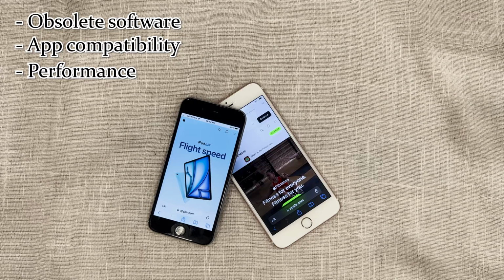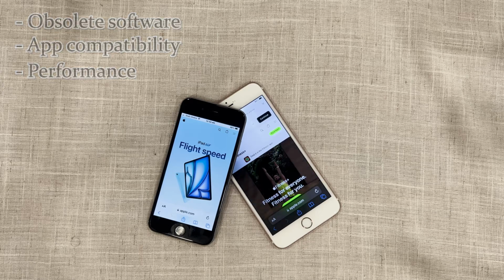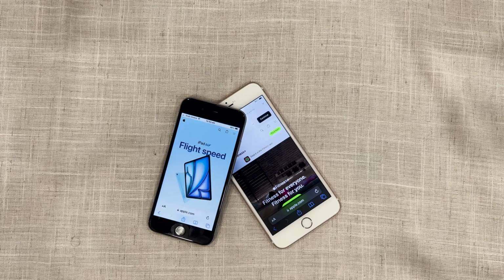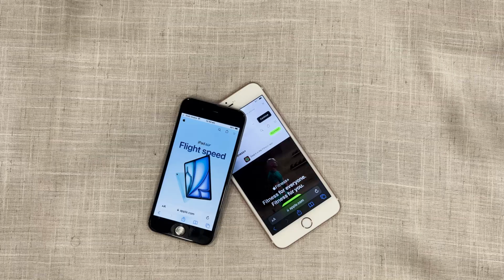But let's say you have an iPhone 6s or an iPhone 6s Plus in 2025. What can you do with it realistically? Well, you can definitely use it for the basic tasks like phone calls and messaging, but you can also use it for social media, web browsing, and even potentially a tiny bit of gaming. But if for some reason you're looking to do more than that, then this isn't the phone for you, and you really should consider getting a newer iPhone.